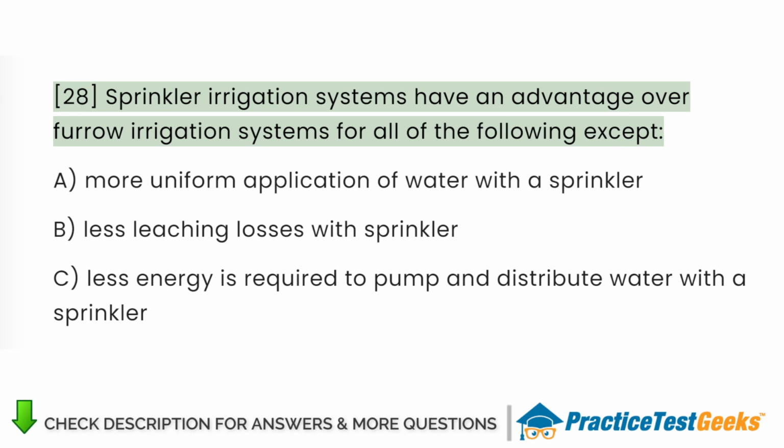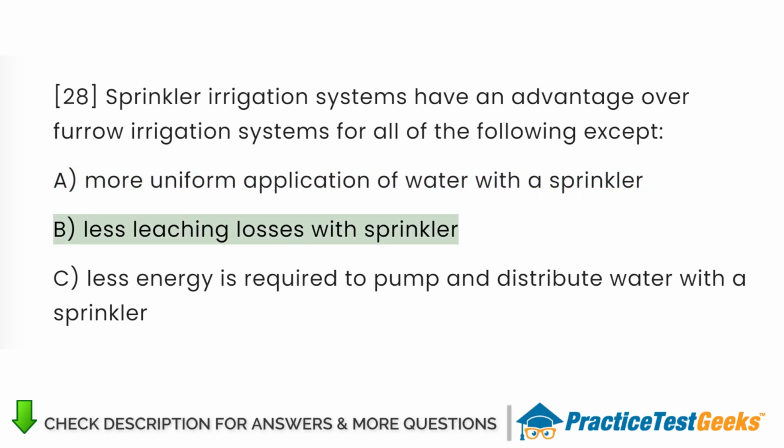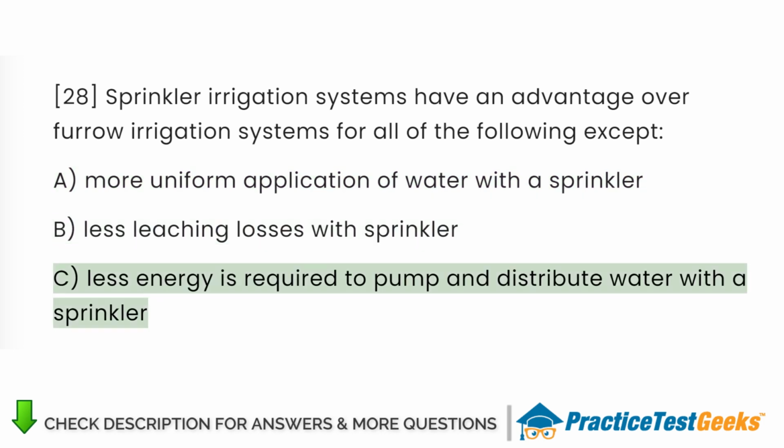Sprinkler irrigation systems have an advantage over furrow irrigation systems for all of the following except. A. More uniform application of water with a sprinkler. B. Less leaching losses with sprinkler. C. Less energy is required to pump and distribute water with a sprinkler.